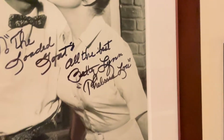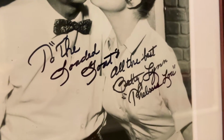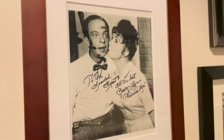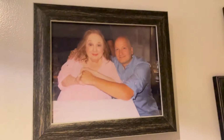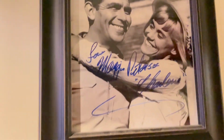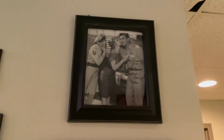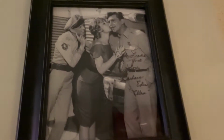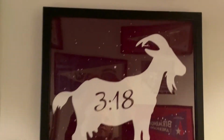And they also have this signed photo from Thelma Lou, who actually resided in Mount Airy until recently. She had passed away, but this is actually a signed photo to the owners of the Loaded Goat. And even some more of the signed photos. They have a lot of these here. Very cool. Again, these are off near the bathroom, on the hallway leading to the bathroom, so be sure to stop by and take a look.